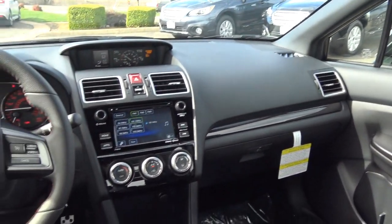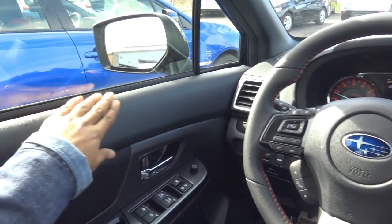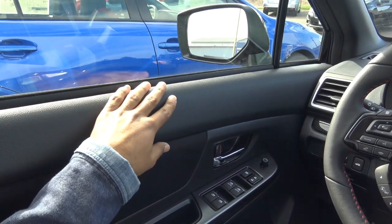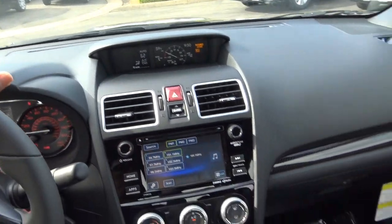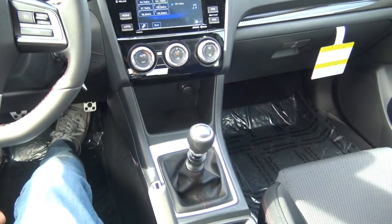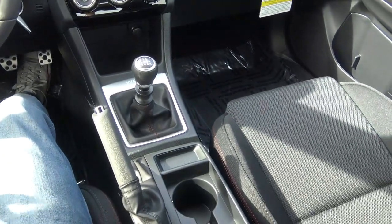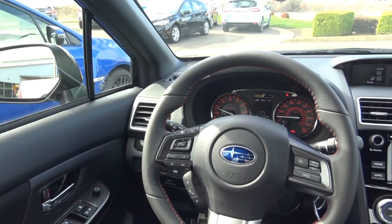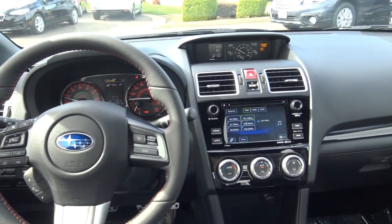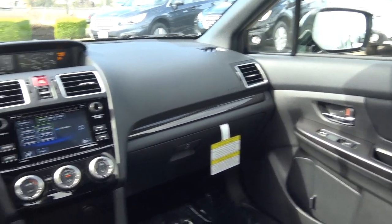Interior quality is okay in the WRX, but it certainly can be better. Nice soft touch materials on the important places, like on the upper door panel and the mid door panel and armrest. Dashboard is at least all soft touch, but some of the panels inside of here do have gaps and they don't feel as sturdy, especially when you compare it to the new generation of the Impreza. The new generation of the Impreza feels a little bit better in its interior quality, but it's all right.